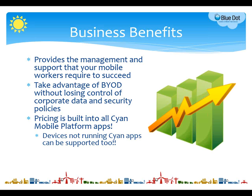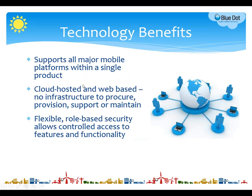However, if you are not a customer of any Cyan mobile platform applications, but you see the benefit of Cyan Simplicity, or you have a much larger mobile device community and only some of those are running Cyan mobile platform apps, you can take advantage of Cyan Simplicity and use it to manage all those other devices. There is an additional subscription fee that is available for those types of devices, but the platform is capable of being your all-in-one administration and support for all of your mobile devices.